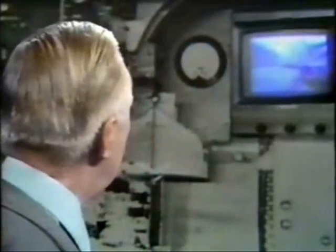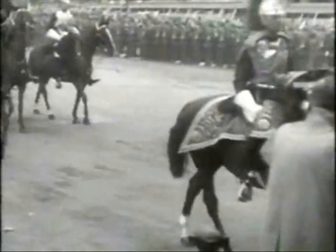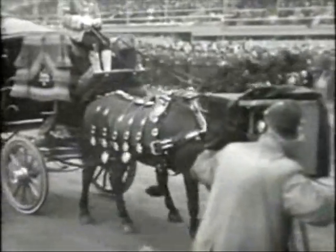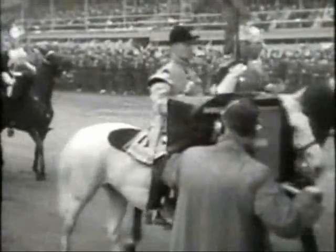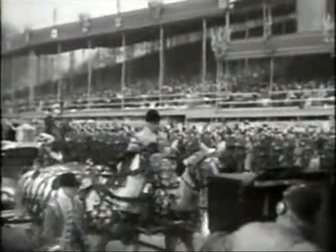Give place to the royal procession of state coaches. Queen Mary in her state coach. Those 8 magnificent greys drawing on that almost unbelievable state coach with their Majesties, the King and Queen.